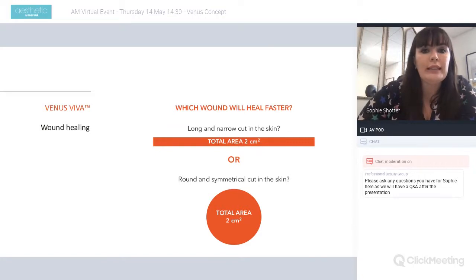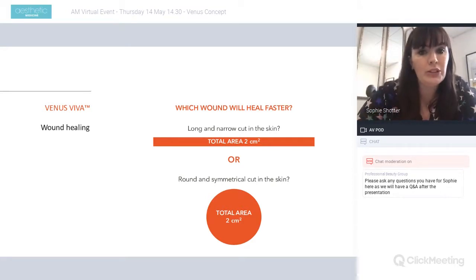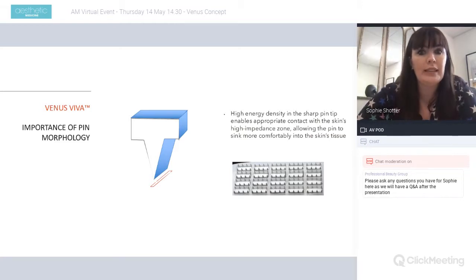So when you look at these, this is an example of two types of wounds. Both have exactly the same surface area. But the top wound, the long, narrow cut in the skin, will heal far quicker than the bottom wound with the big circumferential distance. And that's because we've got far more tissue exposed to the deficit along the length of the wound. So your cells that are migrating to help the tissue to heal have far better access to where the site of injury is. And these are the shapes that we're creating with each pin of the venous tip.